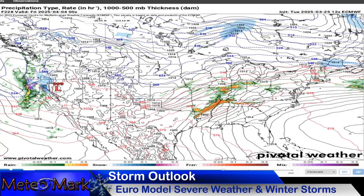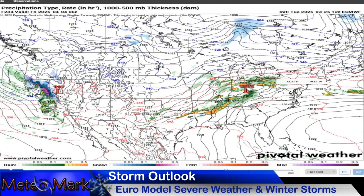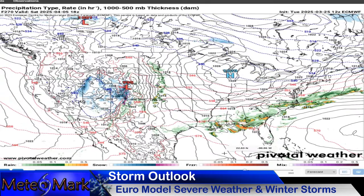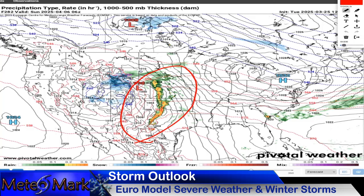And look at this one right around the 4th. Another system diving down here. Look at this. This could be a massive severe weather outbreak pushing off to the north into the east towards Ohio and southern Pennsylvania. So plenty of chances this pivots towards the Gulf Coast. You see another Colorado low moving out here, and this could be really nasty. Look at this on April 6th.